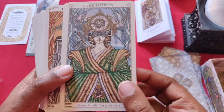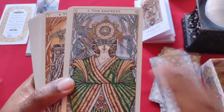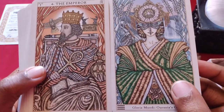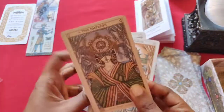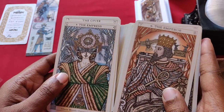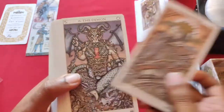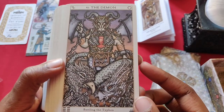The Empress. She is connected in a way that we all probably wish. And look, the Emperor popping up next to her. I like how the folds in their robes kind of tie them together. And if we put them in order, he's looking at her while she's looking deeper in. Or even if he's not looking at her, he's looking outward and she's looking inward. Oh, the demon... There's a lot going on here.